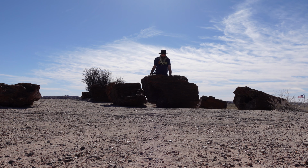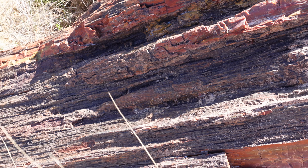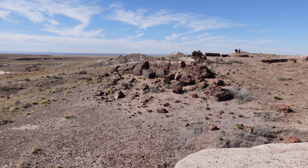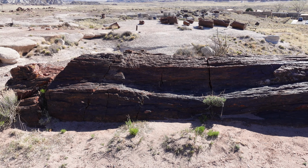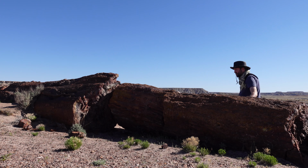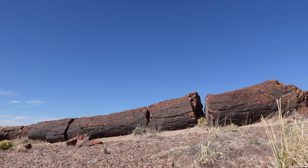As you start to inspect closer, you start to notice all this detail. You can actually see the bark on a 200 million year old tree. How the heck? And as you explore, you're going to come across entire segments of tree trunk. Tall trees. These were sizable trees, bigger than most that we find in Arizona today out in the desert.